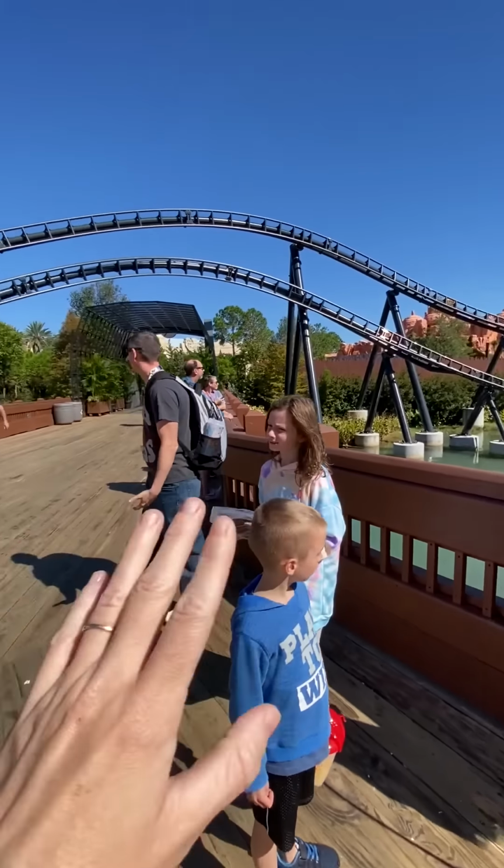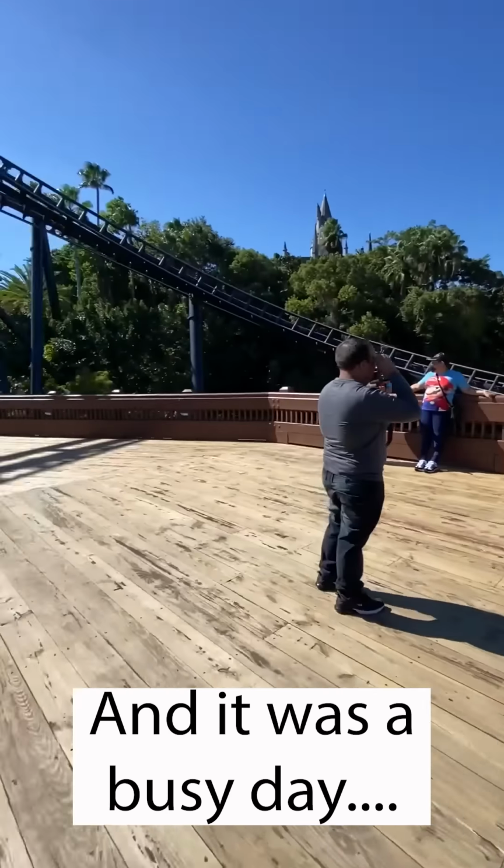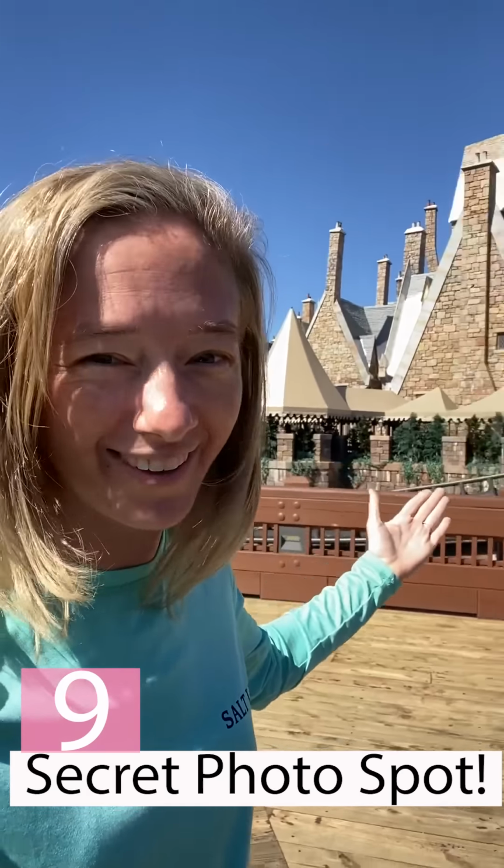This is actually a real secret, and I'll prove it. Watch this. There's no one here. This is a new pathway between the Velocicoaster and Harry Potter Land. And what makes it so awesome is there's a photo opportunity in front of Harry Potter Land and also in front of Velocicoaster and the rest of Universal. It's beautiful. Don't waste your time with the crowds in the front of the park to take your family picture. Come back here and get your group shot.